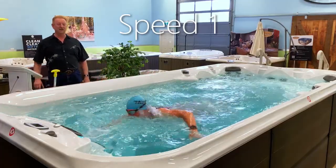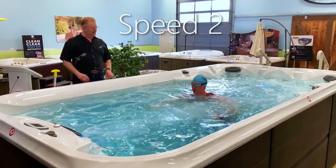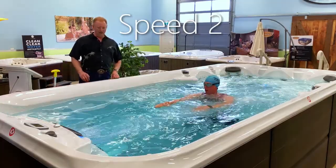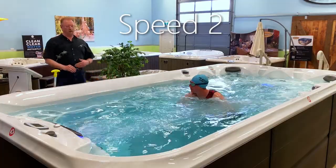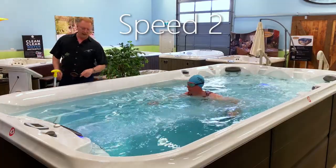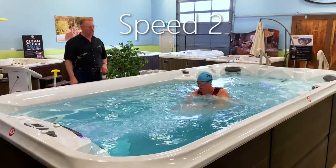And yes, you're going to need more power. So I've just brought you. Try and stay in right here. Yeah, try and stay in the center. If you find that you're going too far over to the left, let me know and we'll make an adjustment to the buoyancy jet. Okay.